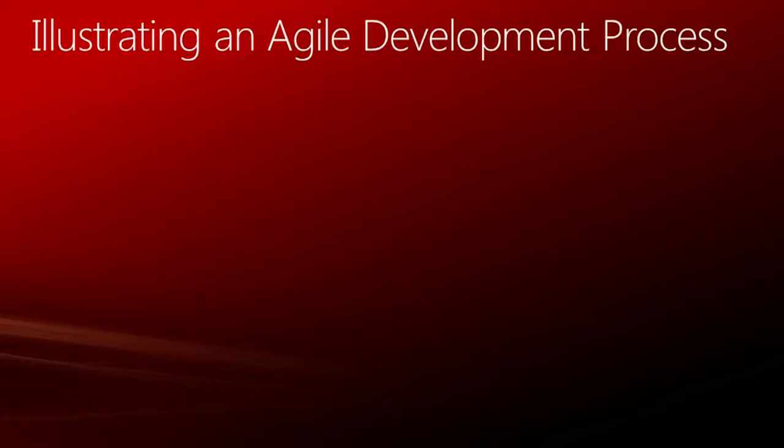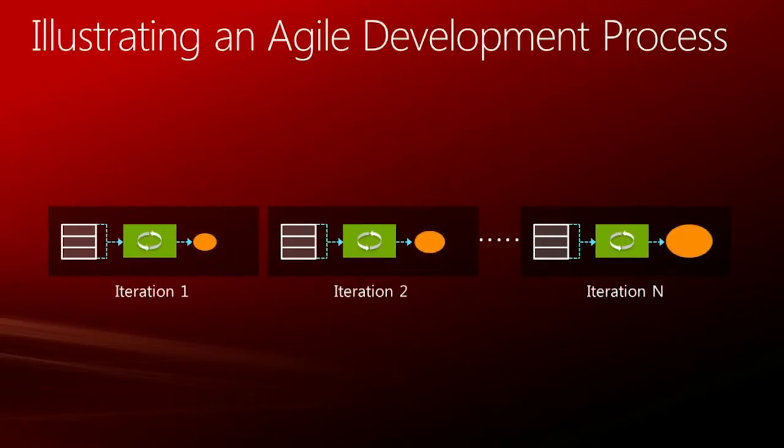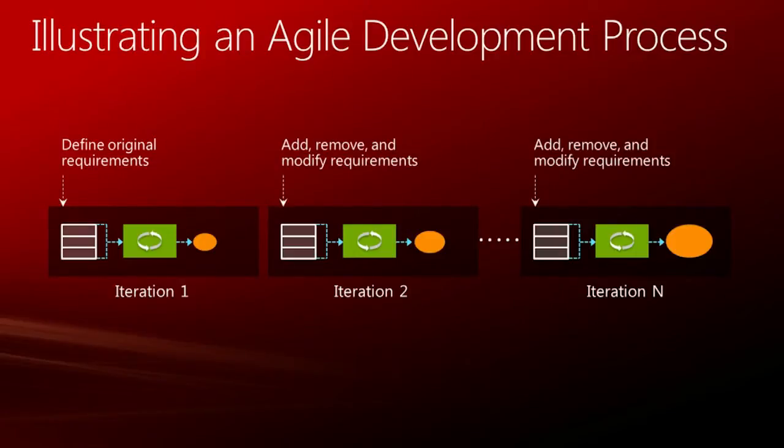An agile process does these things over and over in discrete iterations. Each iteration creates more of the finished product, with the last iteration producing the final result. And while the process begins with an initial set of requirements, you also have the chance to add, remove, and modify requirements at the start of each iteration. All of this helps the development process adapt to changes that happen along the way.